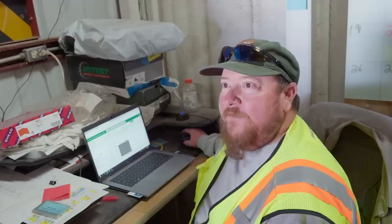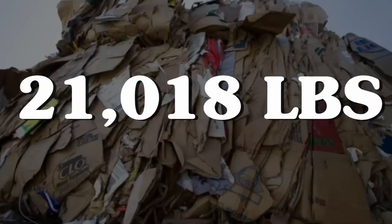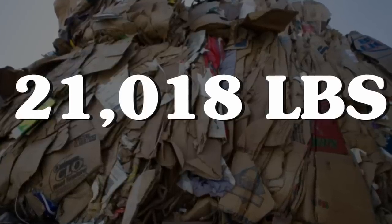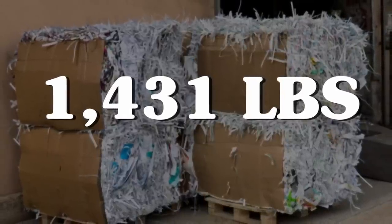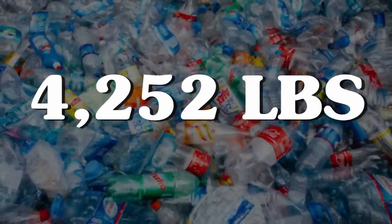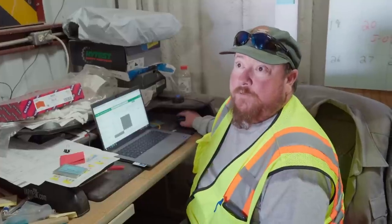So in the last 5 months, this is what we have processed. 3,100 pounds of aluminum, cardboard, 21,018 pounds. Mixed paper is 1,431 pounds. Plastics, 4,252 pounds. Mixed metals, 10,440 pounds at 5.22 tons.